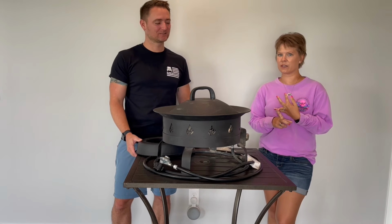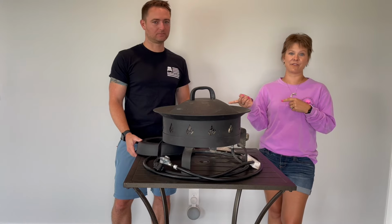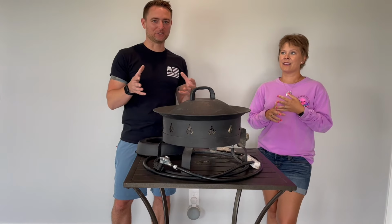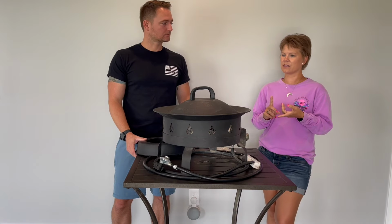I pre-made chili before we went, and then we froze it. And like we talked about that fridge earlier, it stayed frozen in that fridge all the way in a plastic bag. A brick of ice. So we threw that in a pot, threw it on top, cooked that. We did hot dogs. We did s'mores.